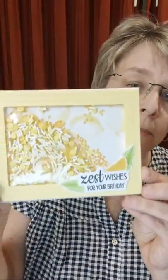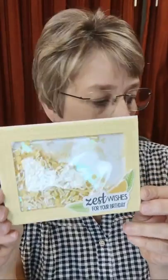Here's a shaker card with the lemon zest stamp and die set. This came out last summer. Not the die though, just the lemon zest, the frame.